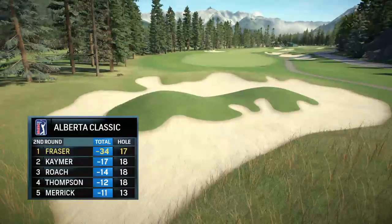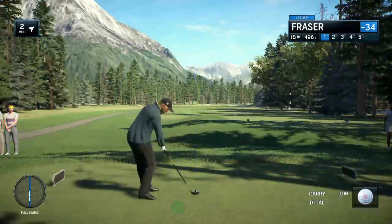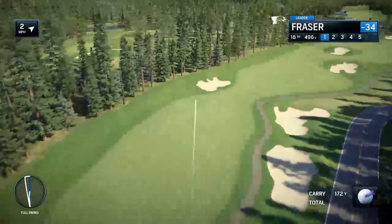Well, Frank, this sets up for an exciting finish here. Bunker in play for every length of tee shot here, so know exactly which one you can carry and exactly which one you cannot reach.